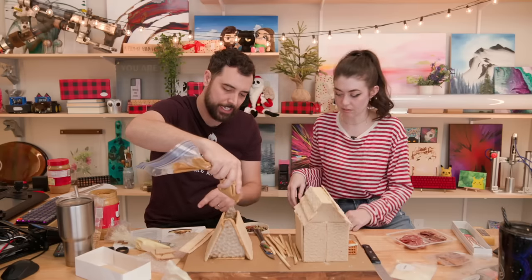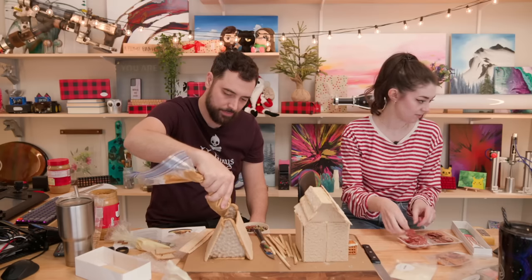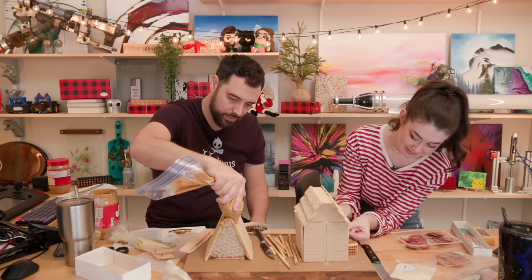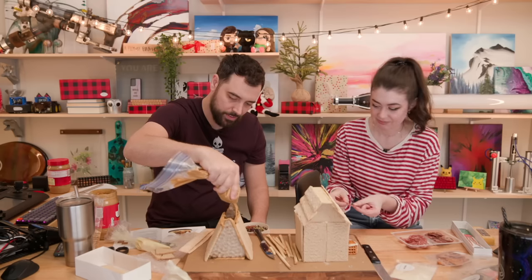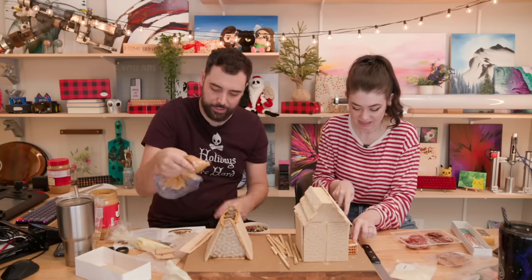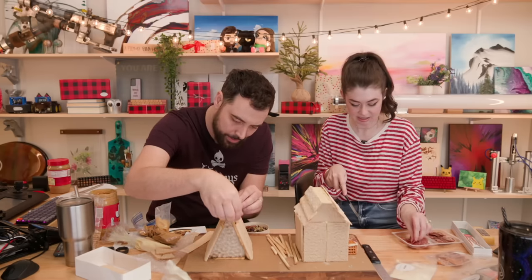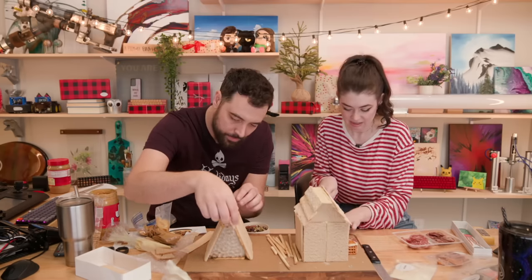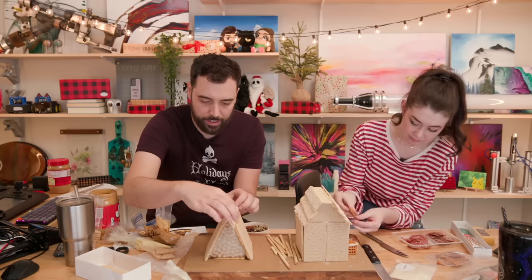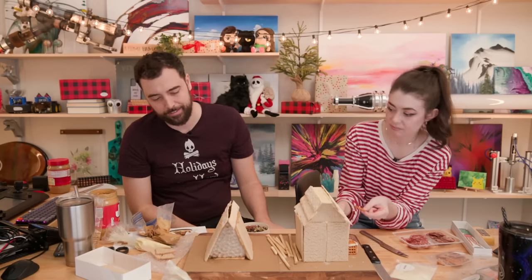Maybe I should have shaved this down. Oh yeah, you can add some of that, the new stuff. This is fun. I'm just going generous with the peanut butter. I think I can just add a little roof structure here. There you go. Now, the question is, should I trim off the ends?